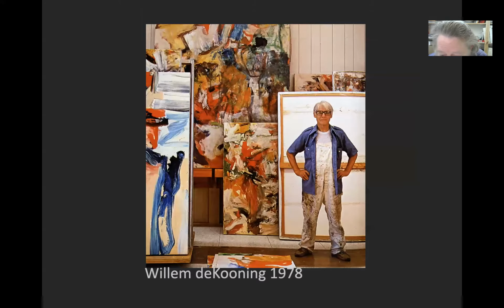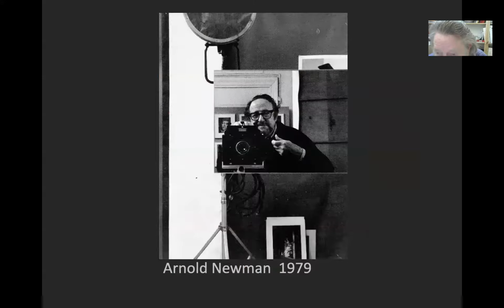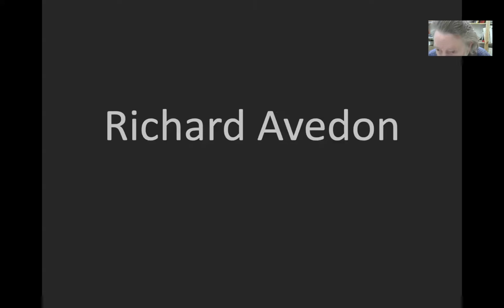Now, this is Paul Strand, photographer. We'll come to his name when we get to pictorialism and photo secession. But he was a master printer. Look at the edge of this photograph. It's like print paper. William de Kooning, fine art painter. And this is a self-portrait of Arnold Newman in a mirror. He passed away in 2006, I believe.